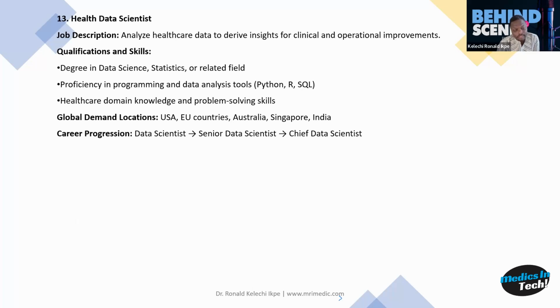Data scientists, close to the data analysts. They also analyze healthcare data, basically. Typically, I would say data analysis is under data scientists. The scientists are looking at a higher level, things around building models of data and all of that. Again, you need to be very proficient in programming and data analysis tools. There are no two ways about that. If you're going to do this, you have to be very good in some of these tools.